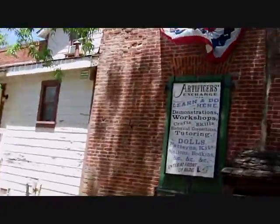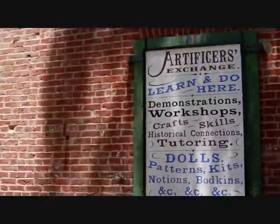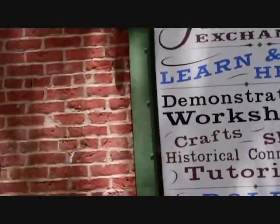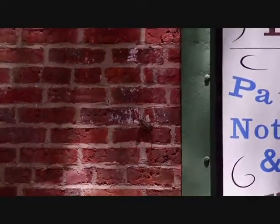Yeah. Let's see if I can get him. Nope. Got lizard on the side of the building.